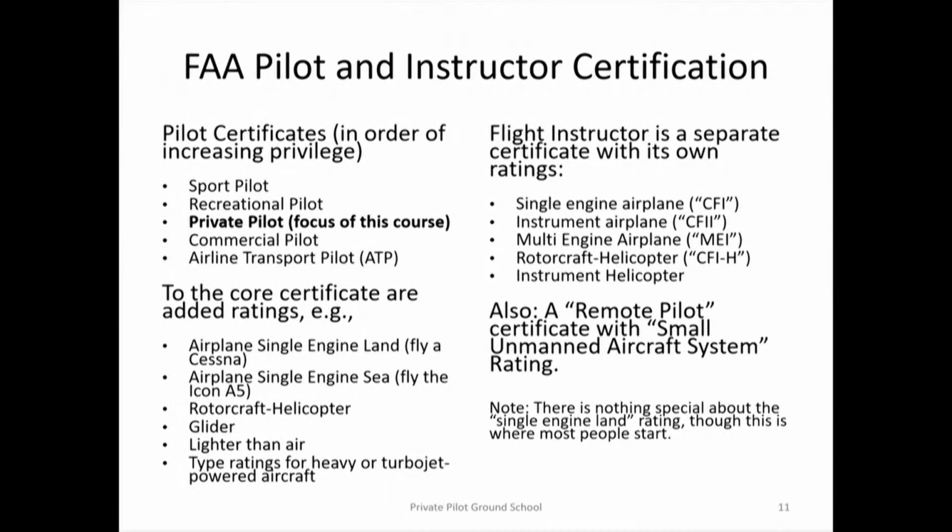Okay, so just to give you an overview of the pilot and instructor certification, on the left here you have your levels of pilot. We're concentrating on private pilot. Recreational pilot is extremely unpopular. Sport pilot is just a handful of schools for that as well. So really it's private, commercial, ATP are the three core levels of a pilot certificate. To those you add ratings. So airplane single engine land, that lets you fly the Icon A5 seaplane that you might have seen.